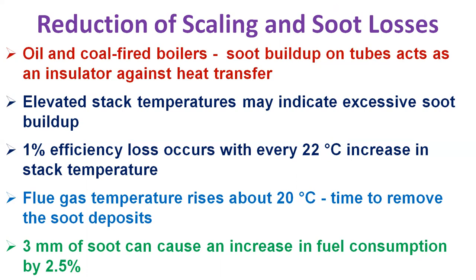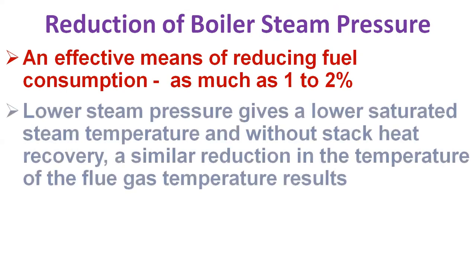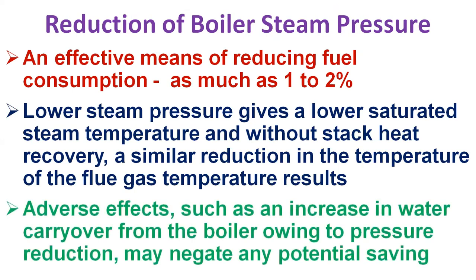Periodic offline cleaning of radiant furnace surfaces, boiler tube banks, economizers, and air heaters may be necessary to remove stubborn deposits. Reduction of boiler steam pressure is also another alternative, which is an effective means of reducing fuel consumption, if permissible, by as much as 1 to 2%. Lower steam pressure gives a lower saturated steam temperature without stack heat recovery. A similar reduction in the flue gas temperature results.